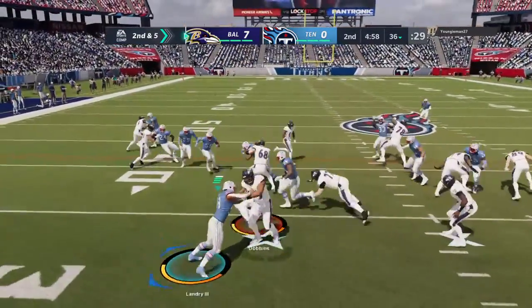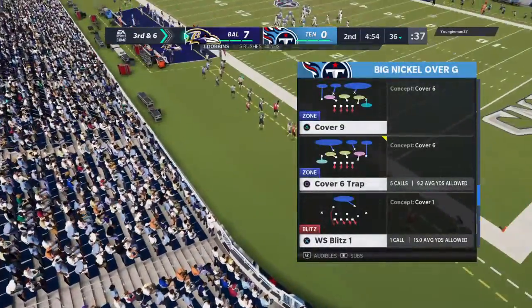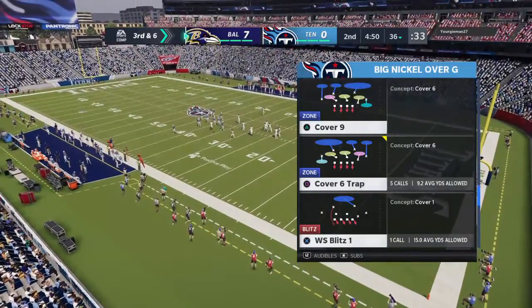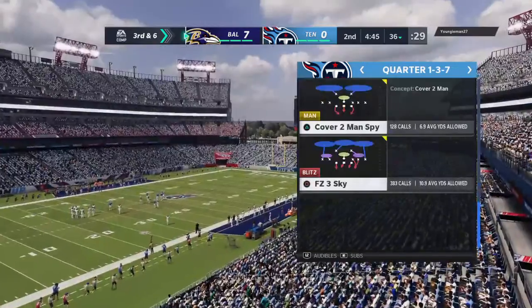On 2nd down, a run with Dobbins. A loss on that play, and now 3rd down gets tougher. 3rd and 6. Well, that play was over before it even got started. Thanks for nothing, huh? How about that? That sets up a very difficult 3rd down call now.